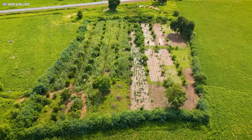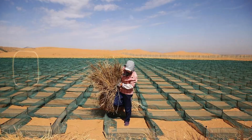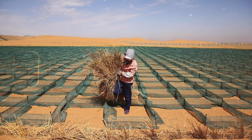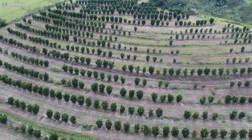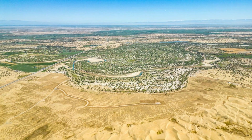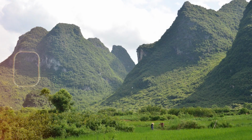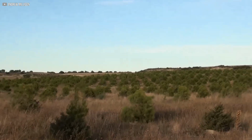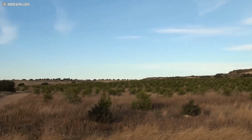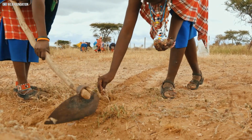China's contributions to this global effort are becoming increasingly significant. As we've seen, the straw cell technology, combined with large-scale reforestation projects, has been highly effective in mitigating desertification in China. However, China is not stopping at just solving its own environmental challenges. It is actively sharing its knowledge with other countries and partnering with them to help restore degraded land globally.